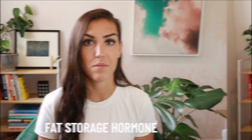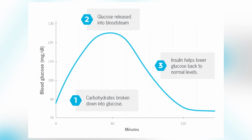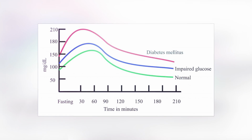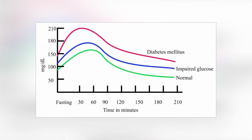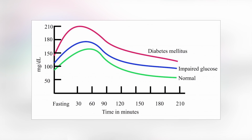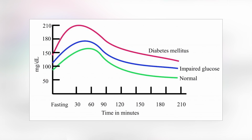We first need to understand what insulin resistance is before we can understand how we can use apple cider vinegar to address it. Insulin is a hormone known as the fat storage hormone. When we eat, insulin increases in order to take the energy from our bloodstream and bring it to our cells. Now, when we become insulin resistant, our cells stop responding to insulin, so our insulin remains elevated and our blood sugar remains elevated as well.